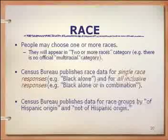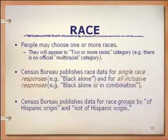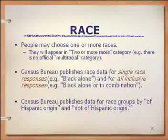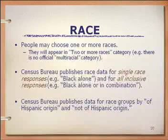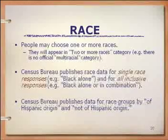And then they also publish various data on race, both what they call single race responses and then what they call the all-inclusive responses, which will add up to more than 100% usually. Because if somebody checks off Asian and, they're not Asian, I'm sorry, Chinese, let's say, Chinese and black, then they are in the Asian category. When the Census Bureau publishes black alone, that person will not be in those statistics.